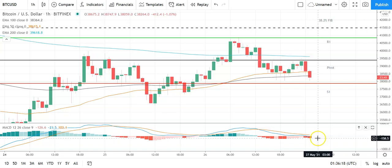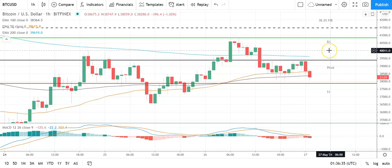Looking at the MACD, we have a widening of the bearish histograms at the turn of the day, supporting this early morning pullback. On the EMAs, the 50 is holding its ground against the 100 and the 200, so inconclusive there, so keep an eye on that. So key would be to move through the pivot at 39,346 and move back through to 40,000 levels to bring resistance levels into play. Failure to do that and support levels are in play.